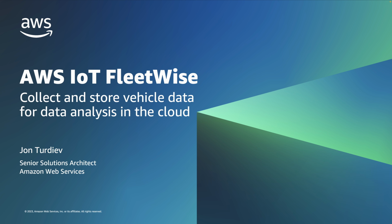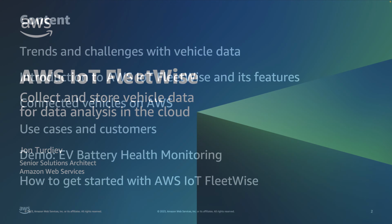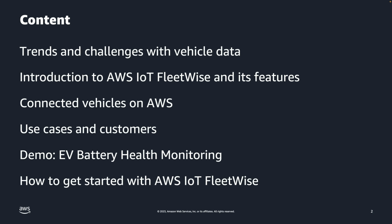In this video, we'll discuss AWS IoT FleetWise and how it can help to collect and analyze vehicle data in a standardized way. We will begin by highlighting the trends in the industry and some of the challenges in dealing with vehicle data. Next, we will explain what AWS IoT FleetWise is, how it works, and present its capabilities. We will also describe where AWS IoT FleetWise fits in a connected vehicle platform on AWS.